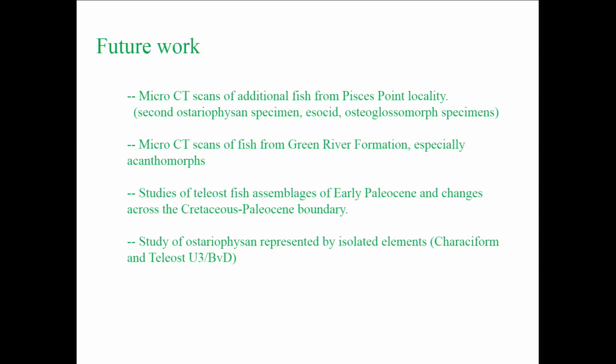So in terms of where we go from here, obviously there's a lot more to be gained from CT scanning fossil fish. There's a lot more specimens coming out of the Pisces Point locality that I'd very much like to see at the same level of detail as that Asteriopisan. And also from the Green River Formation, there are some very small fish that could be related to fish from the Cretaceous.